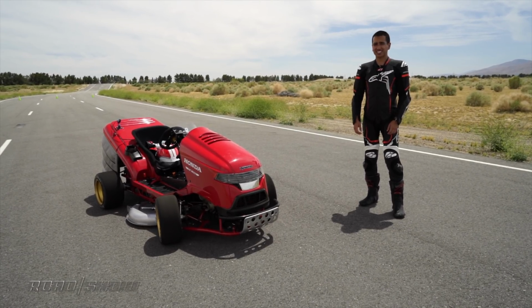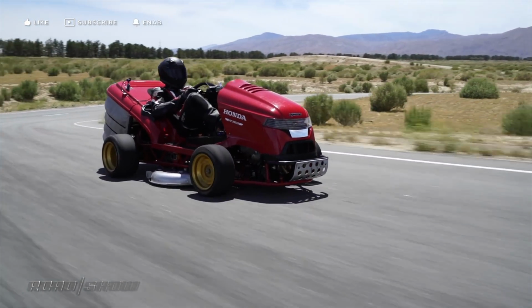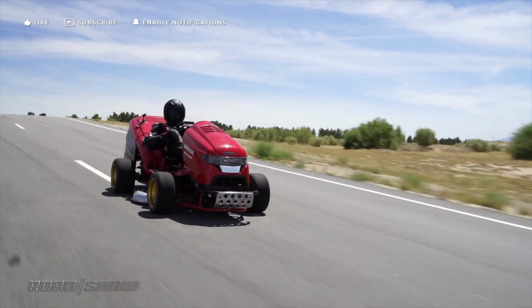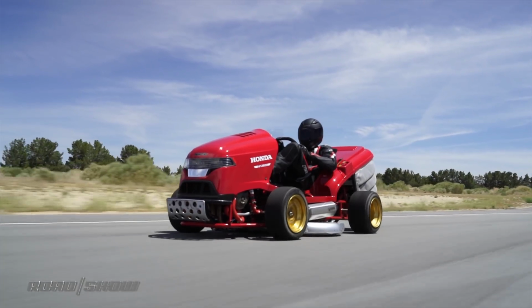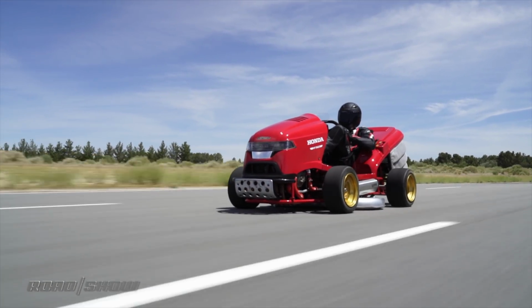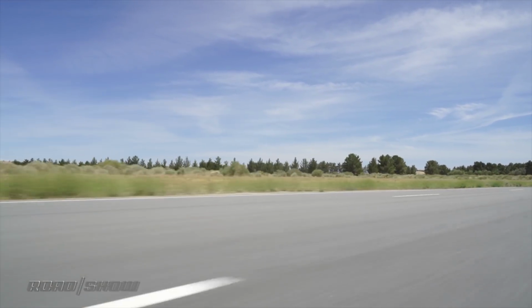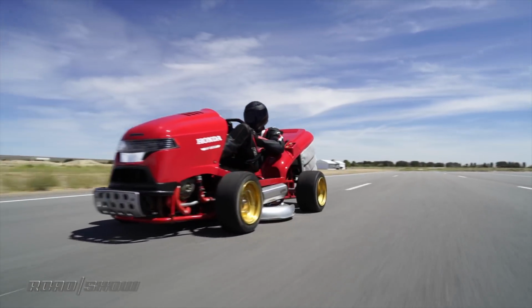Am I crazy for doing this? Of course I'm crazy for doing this. We're dealing with a grass cutter that was originally designed to operate at a walking pace. But now, it can accelerate to 100 miles per hour quicker than a Nissan GTR, and recently earned the Guinness World Record for quickest accelerating lawnmower from 0 to 100 miles per hour. Honda is currently working on getting the Mean Mower recertified as the world's fastest lawnmower too.